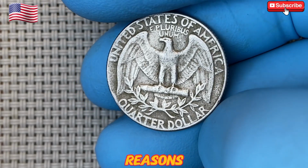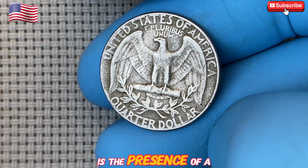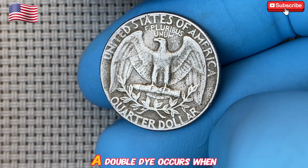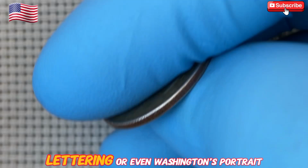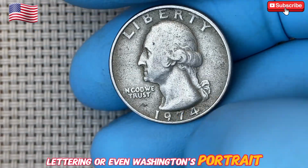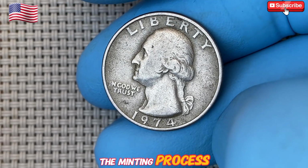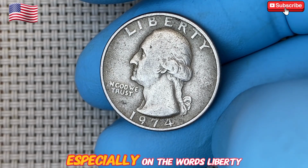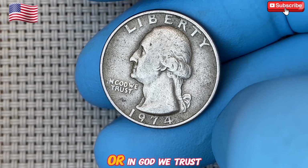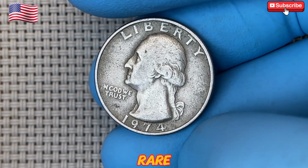One of the biggest reasons certain 1974 quarters are so valuable is the presence of a double die error. A double die occurs when the design elements, such as the date, lettering, or even Washington's portrait, appear slightly duplicated due to a misalignment during the minting process. If you spot a quarter with clear doubling, especially on the words Liberty or In God We Trust, you may have something incredibly rare.